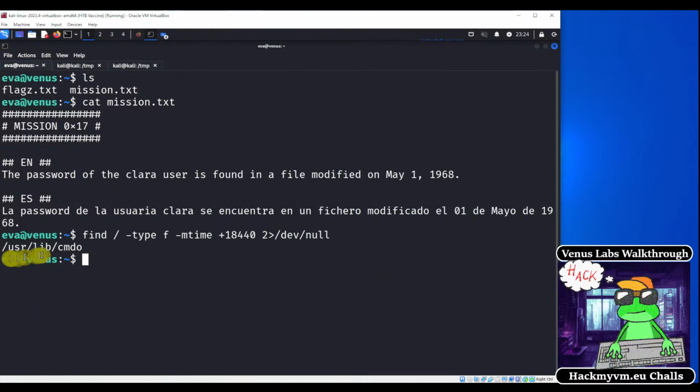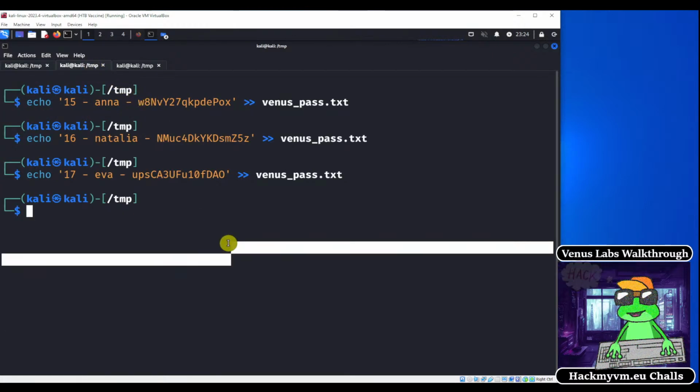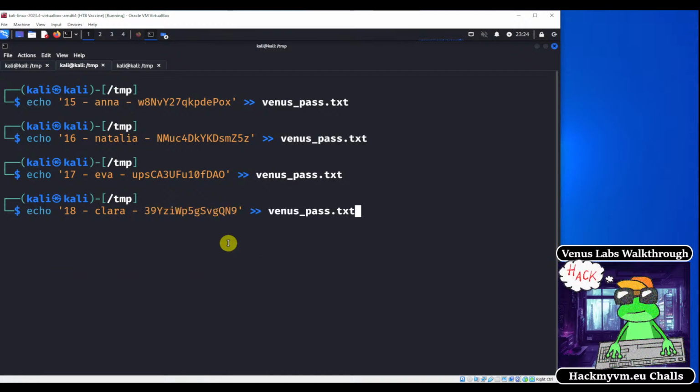So we find this file right here. What we need to do is read that file, and that has the password for the next level. So the next level is Clara. All right, so we're going to copy this password and we're going to be using this in the next level. So we are finished. Okay, so we're going to record this as level 18. So this is Clara, and the password is this right here.